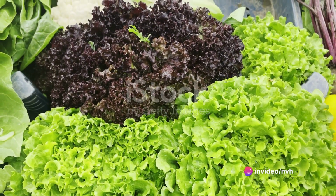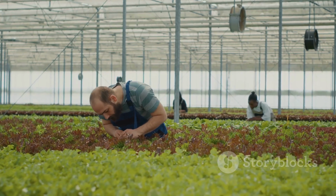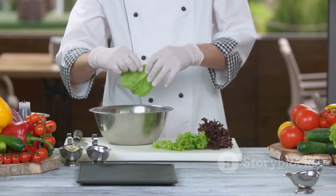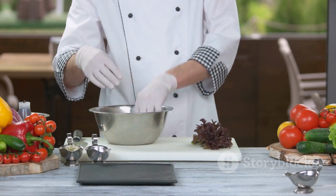But this isn't just about delivering a product. It's about ensuring that you get the best quality lettuce, fresh and full of nutrients. The next time you enjoy a refreshing lettuce salad, remember the journey it took from seed to table. Enjoy your greens.